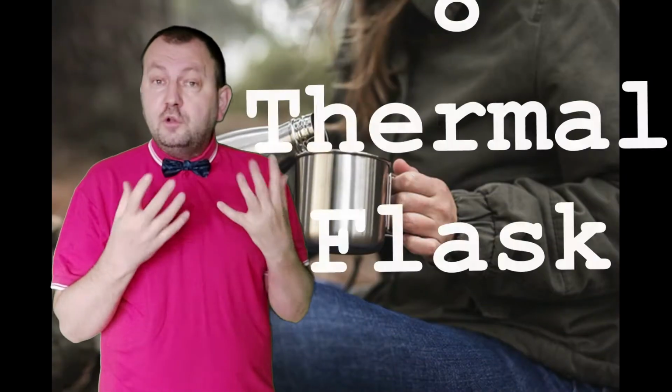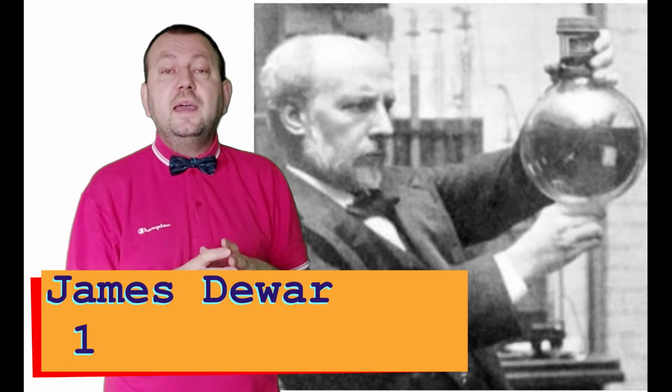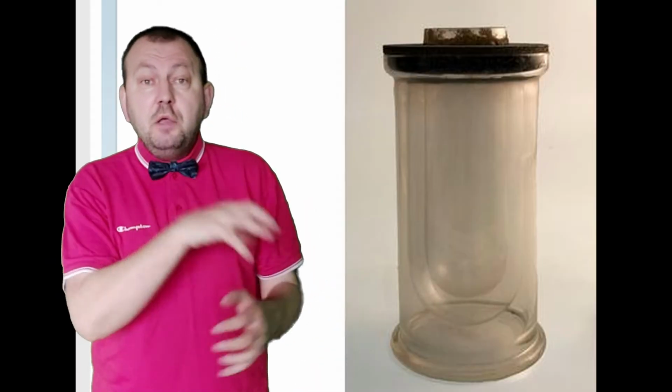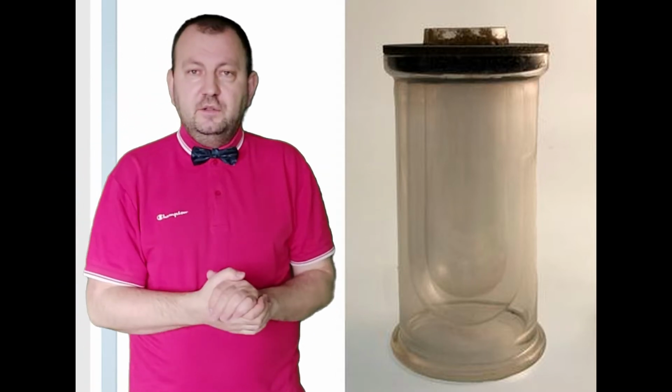to enjoy hot coffee outside when water was boiling. Thermal mug or a thermos. Scottish scientist James Dewar, working in London in 1892, built these two containers and pumped out the air from the gap between them. The temperature inside was stable regardless the outside conditions.